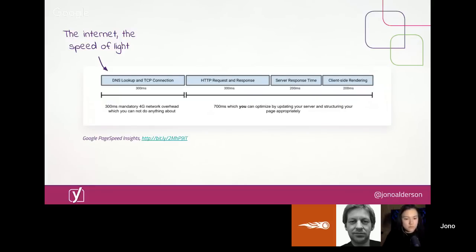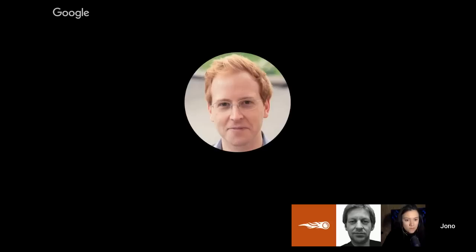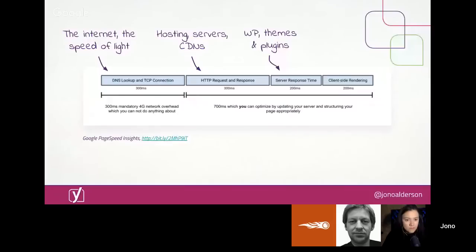The rest of it, however, you have all of your hosting, your servers, your content delivery networks, which we'll come on to, your WordPress setup, your themes and your plugins, and then your front end, your HTML, your CSS, and your JavaScript. You can optimize these areas. And in the WordPress ecosystem especially, there are tools and tricks used to shave stuff off this. So you can quite happily get to a place where pretty much any site in the world can load in under 1 second if it's tactical about optimizing those bits, about not needing to load everything initially, managing the offload.